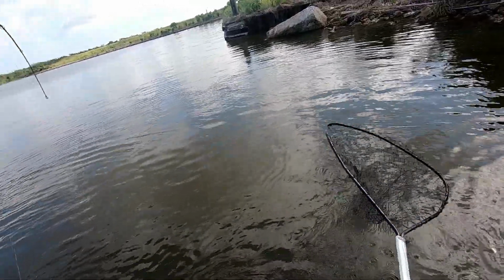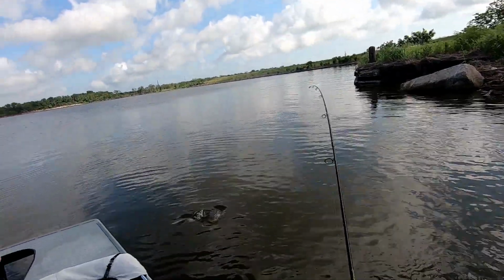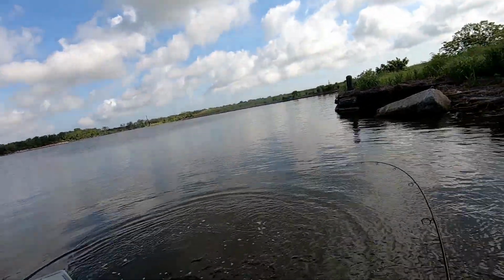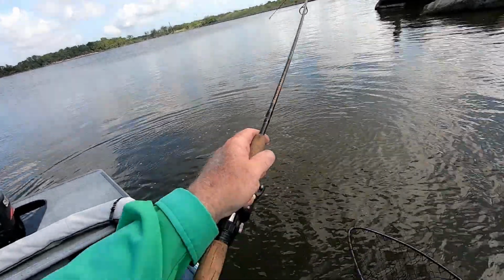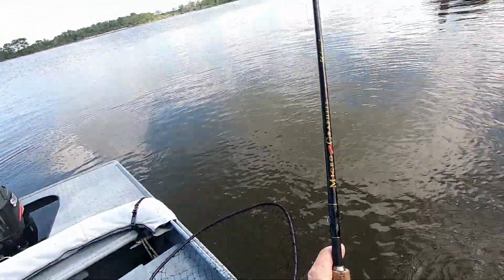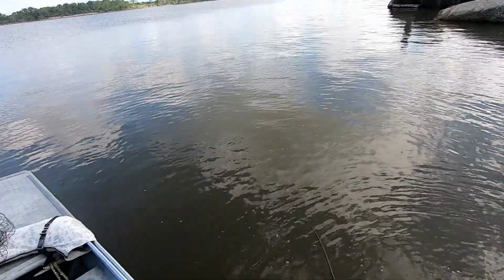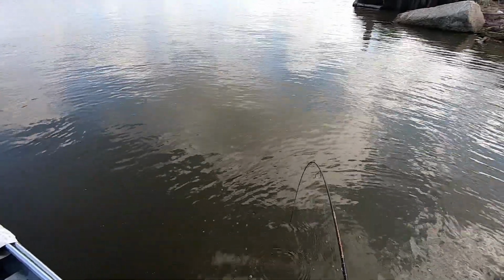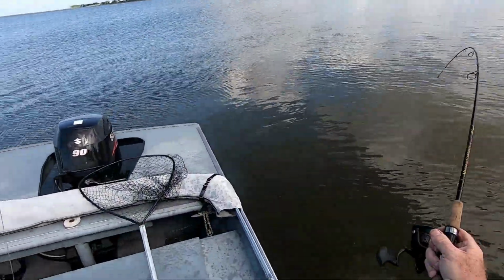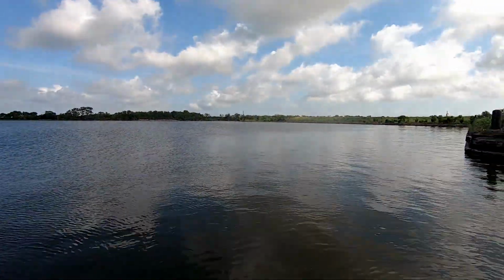Where you at? Where you at? He's a nice fish. He's still kind of green, but I don't know. Oh boy, he's got some head shakes. He's got the moves to get away. Oh, he's under. He's in the motor. Darn it! Smarty. Smart fish. Get out from under the boat. Try to cut yourself off on my prop, huh?